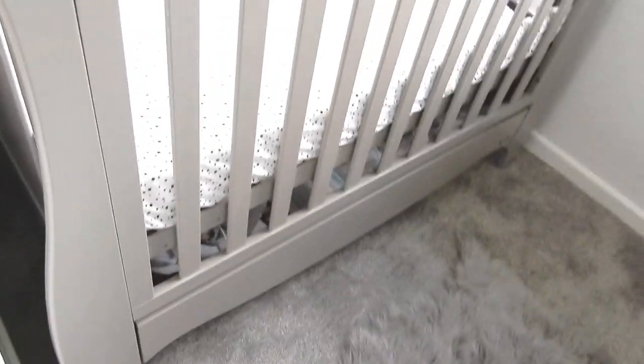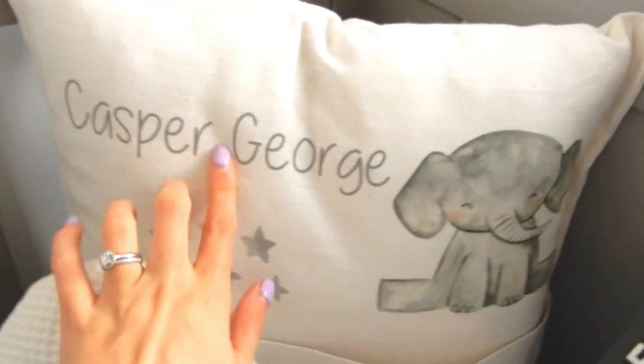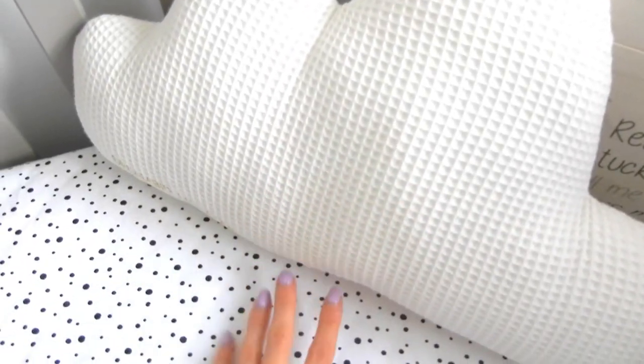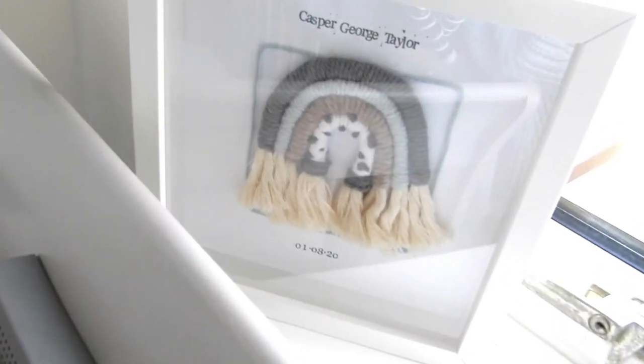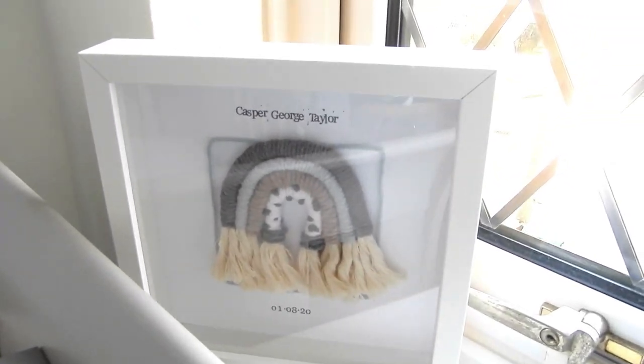Then we've got his beautiful cot bed with some gorgeous monochrome cot sheets in. Got this beautiful personalised cushion that my friend bought that you put a little story in, and then this gorgeous Zara cloud cushion. Got loads of gorgeous personalised little name things that we got for him being born.